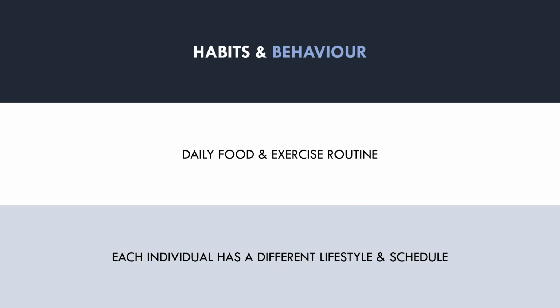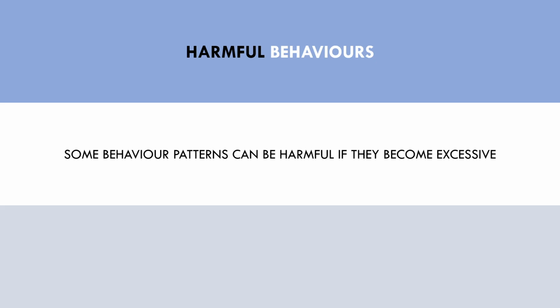Let's now cover some potentially harmful behaviours for fat loss and some generally effective behaviours that can help with fat loss goals. First, we will cover some potentially harmful behaviours. These behaviours are not inherently bad or wrong, but when taken to an extreme level, they can make the fat loss process an unhealthy endeavour.